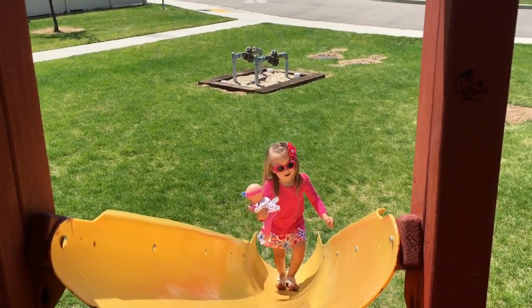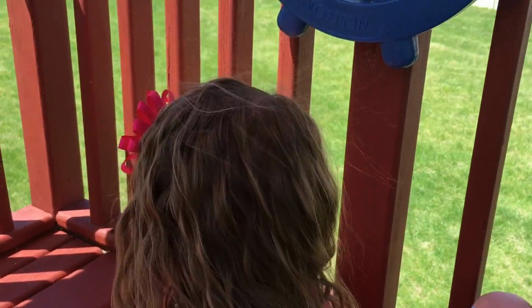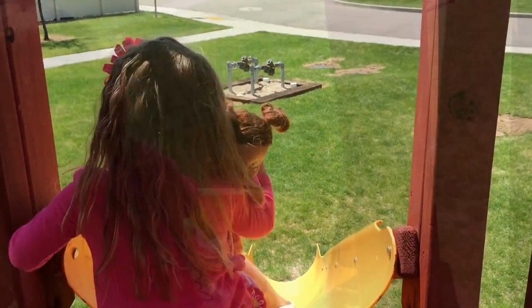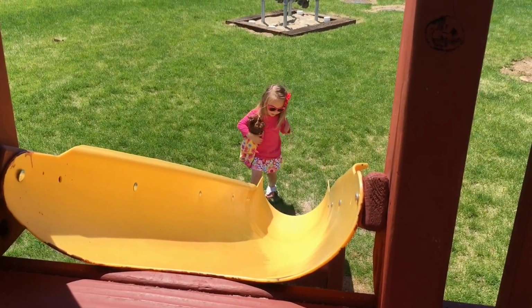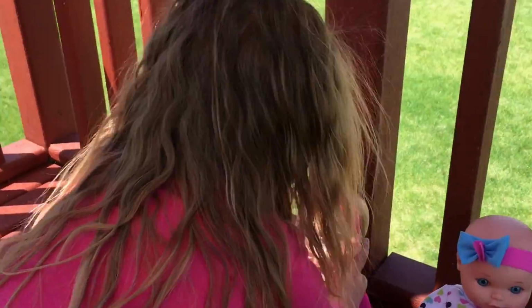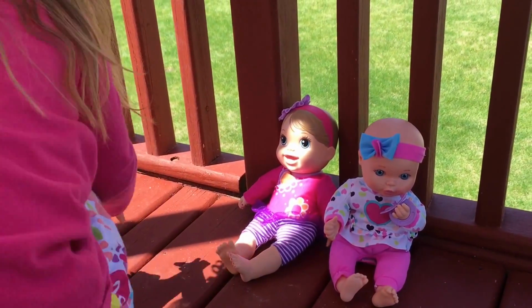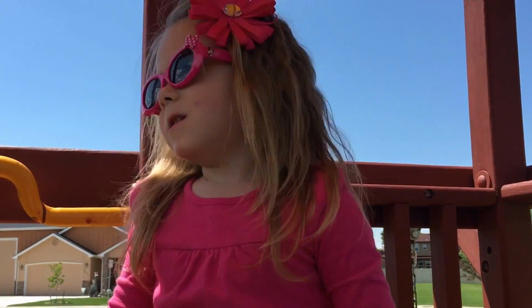Looked like a lot of fun. Do you think Piper had fun? Who's going next? Kenzie. Okay. Don't worry. Woohoo! Okay. Oh, you're gonna sit them all up? What a good idea. Okay, but down. You're such a good mommy to your babies.